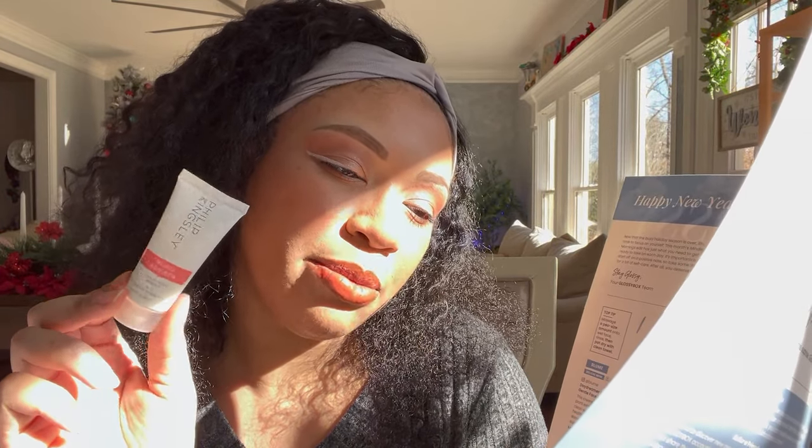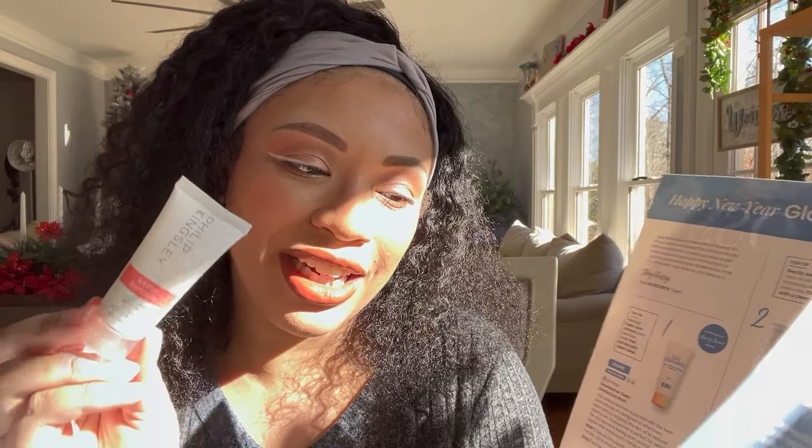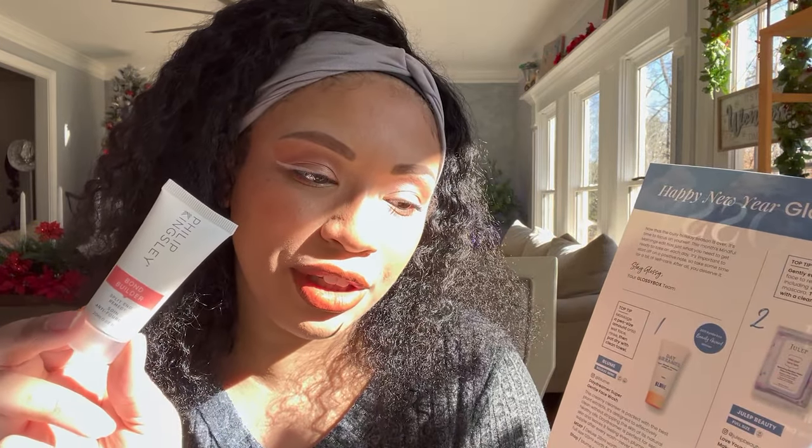The next item is this Philip Kingsley Bond Builder. The deluxe mini, which is 20 milliliters, is worth $14. And the full size, which is 50 milliliters, is worth $35. Bruh, no. Not enough product. I'm going to need a much bigger size for me to be spending $35. No, thank you, I'm good.